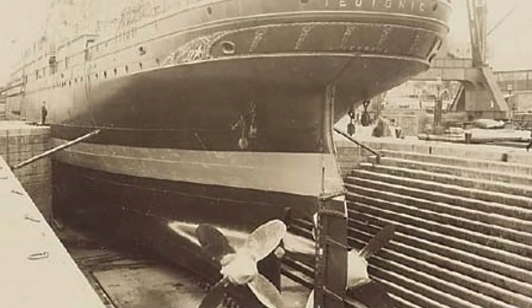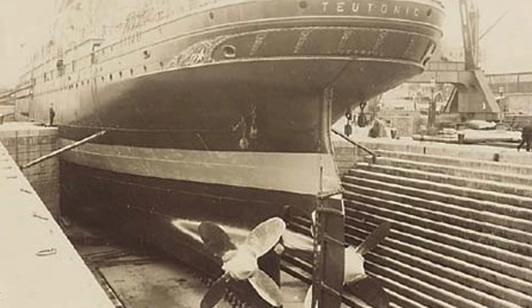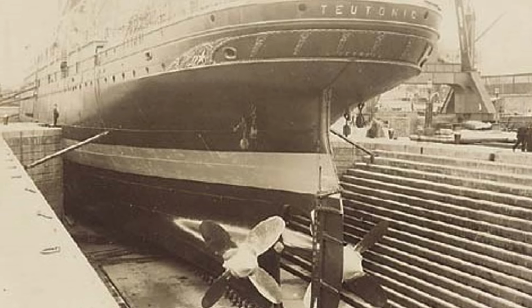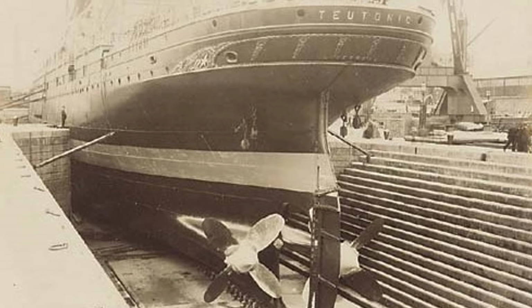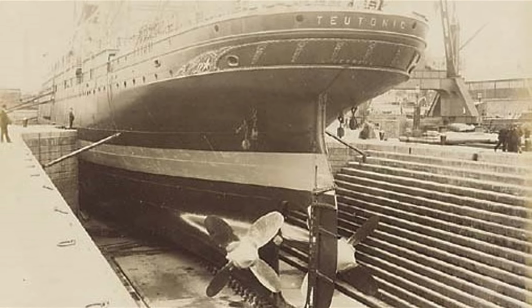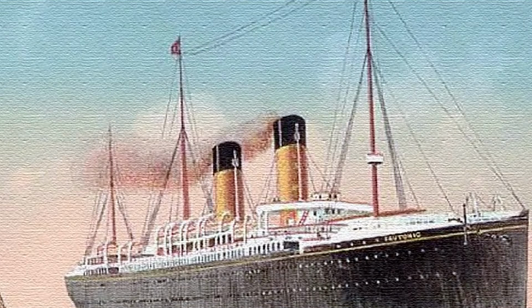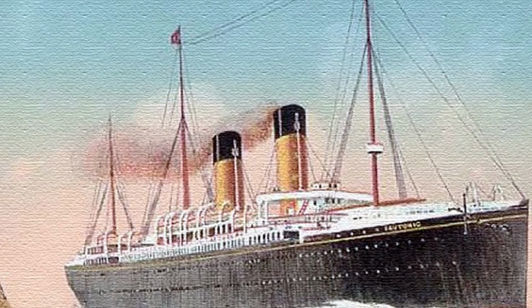Speaking of which, she was equipped with two triple expansion engines turning 2 screws, and she was the first twin-screw vessel for White Star Line. This setup may seem so normal to us, but it really was game-changing at the time, and she averaged 20 to 23 knots. Teutonic was painted black with a red keel, white superstructure, and 2 buff and black smokestacks.